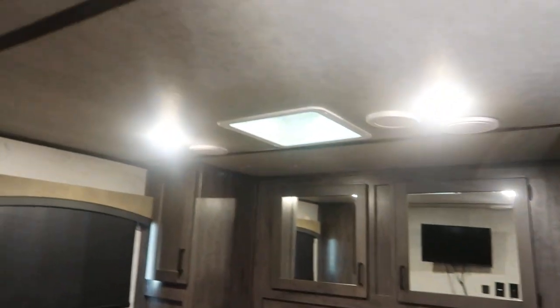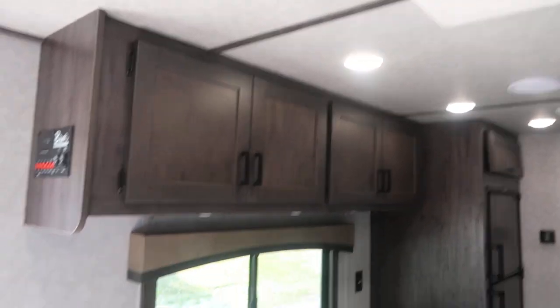Nice big bunk area. Upgraded TV. Dinette in the slide. Lots of overhead storage.